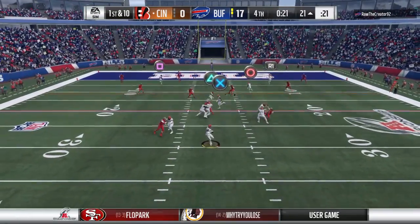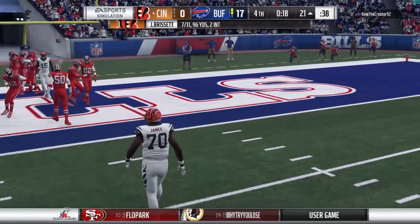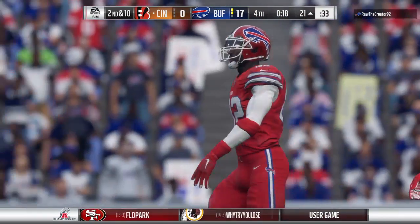Again, it's Brissett. And that will be incomplete with the clock showing 18 seconds now to go. Allen Robinson, the intended receiver. And that'll bring up 2nd down.